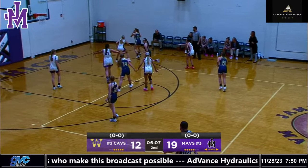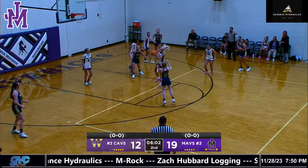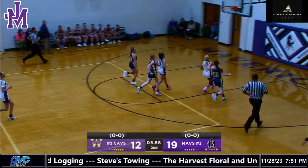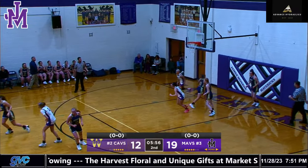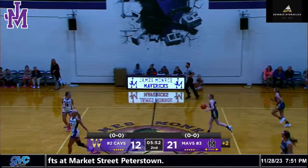Fields with the ball, works into the corner to Treadway. Treadway tries to fire all the way across. That ball's taken out of the air by Borowski. Borowski's going to turn on some speed again, drive in another layup, and another layup is good. 21-12, Mavericks on a run.